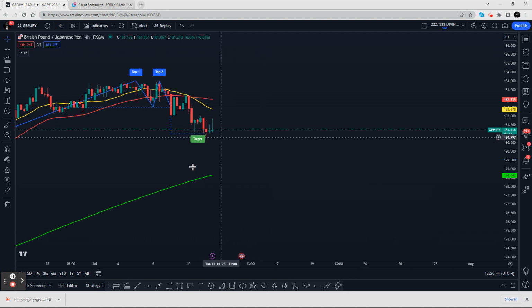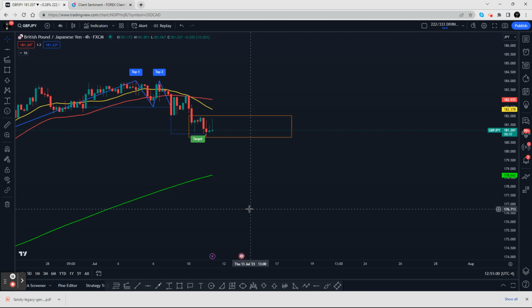But for right now, what we could do is we just draw a box here, and we know this is a zone that we need to focus on. And right now, inside of the zone, you can take a risk and you can start trying to trade this on lower time frame. But this box needs to be closed either above or below before we can even consider doing anything. So that's just my opinion on this one. This is the British pound, Japanese yen.